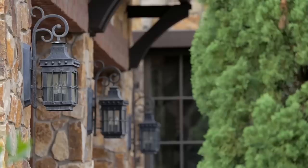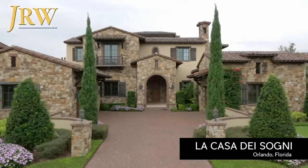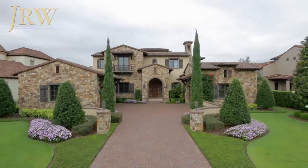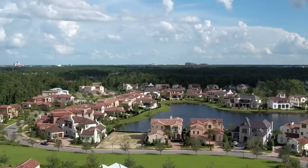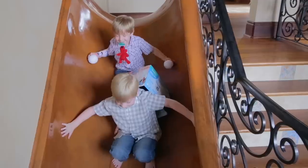You have to have a certain type of personality to live on Disney World property. Golden Oak's fantastic. I love our neighbors. They're so nice. Everybody is awesome. Dan and I live here with our two kids and the nanny.